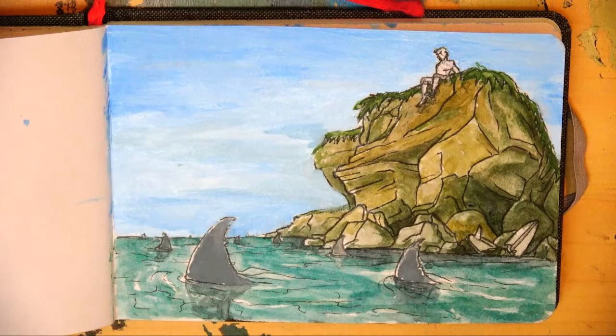That should be enough. A little goes a long way with gouache. Even though it's opaque, you don't need the pure thick paint. It's still pretty opaque with it being watered down. So, palette mixing currently.